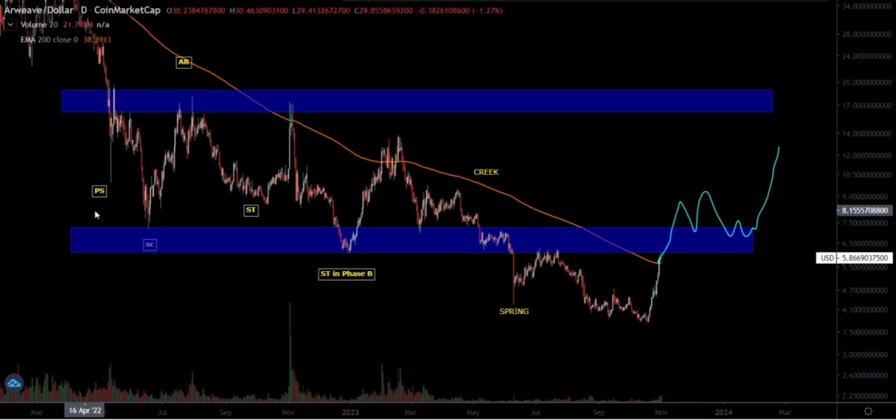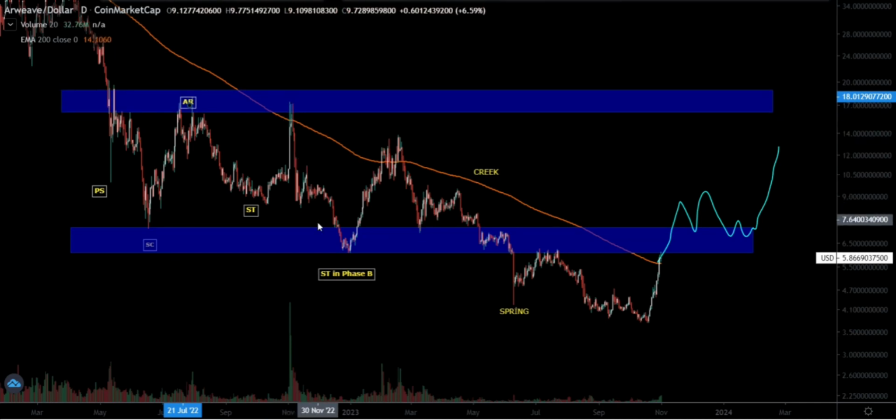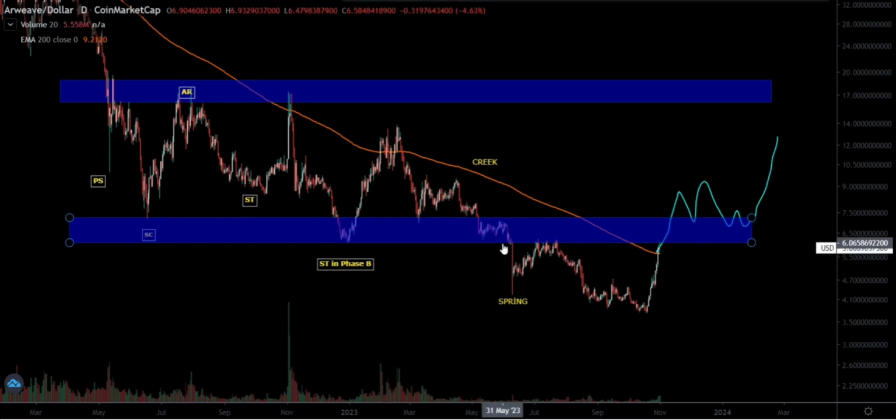You can see our preliminary support right here, our selling climax, our automatic rally to mark the top of the range right here. And then after that, we have a secondary test and another attempt to get back to our trading range. And then we have a secondary test in phase B with a weakness, where price is moving to the downside. Sometimes it's slow, but really this period is boring, followed by a capitulation, which is the spring right now. Once you get your spring, usually it's the last point of the work of accumulation.